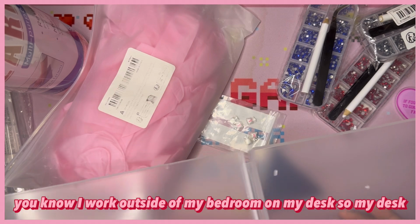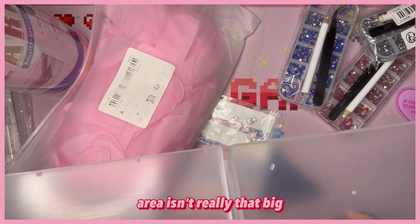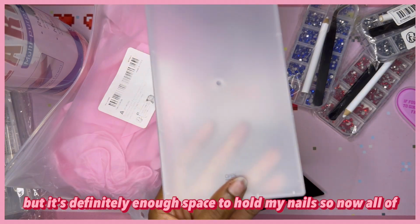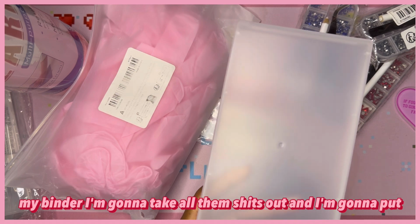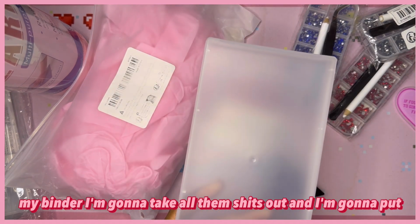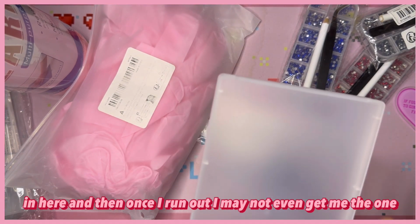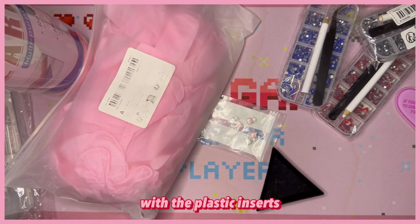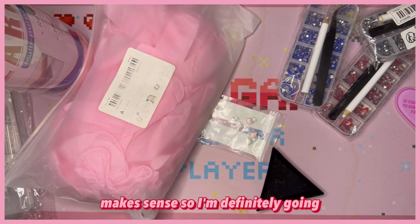You know, I work outside of my bedroom on my desk, so my desk area isn't really that big, but it's definitely enough space to hold my nails. So now all of my nails that I had in my binder, I'm gonna take all of them out and put them in here. And once I run out, I may not even get the one with the plastic inserts. My boyfriend told me to use thick construction paper, which makes sense. So I'm definitely going to look into that.